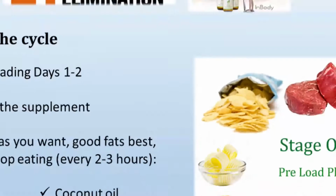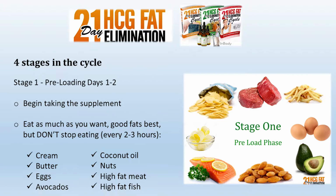So, there's 4 stages in the cycle. Stage 1 is the preloading stage, days 1 and 2. Now, these are the most fun days, because we basically begin taking the supplement, which is super fun. But after that, you can basically eat as much as you want.